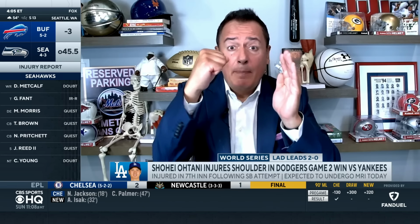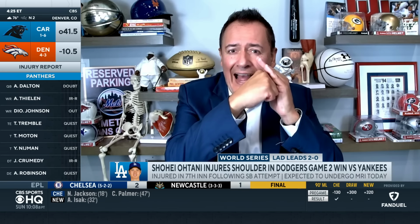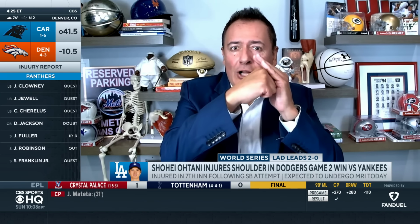Well, with the ball and the socket of the shoulder joint, when the ball comes slightly out and then comes back in, that is a subluxation. Let's call it a partial movement. And a dislocation, the difference is when the ball comes out of the socket and stays out. So it's good news that it just is subluxation.